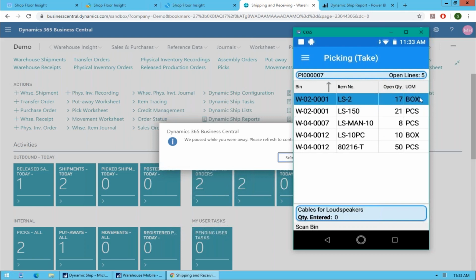So what do I do? In my case, I walk up to that bin. Geez, I wish this thing beeped. Anyway, figure that out later. But what I did there was I scanned the bin code. You didn't hear the beep. But I scanned the bin to identify which bin I'm going to pick from.